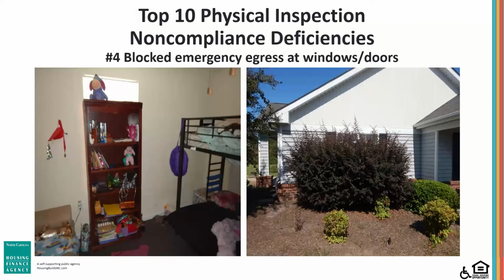Blocked emergency egress, that could be inside the apartment or outside the apartment. Here in the picture on the left, we have a bookcase blocking the window. And then on the right, we've got overgrown shrubbery that's blocking the egress from the outside. We've got to make sure that our residents can get out of the unit if there's a fire or a danger. And we need to make sure that first responders are able to get into a unit if there's a fire or they need to make an emergency rescue.